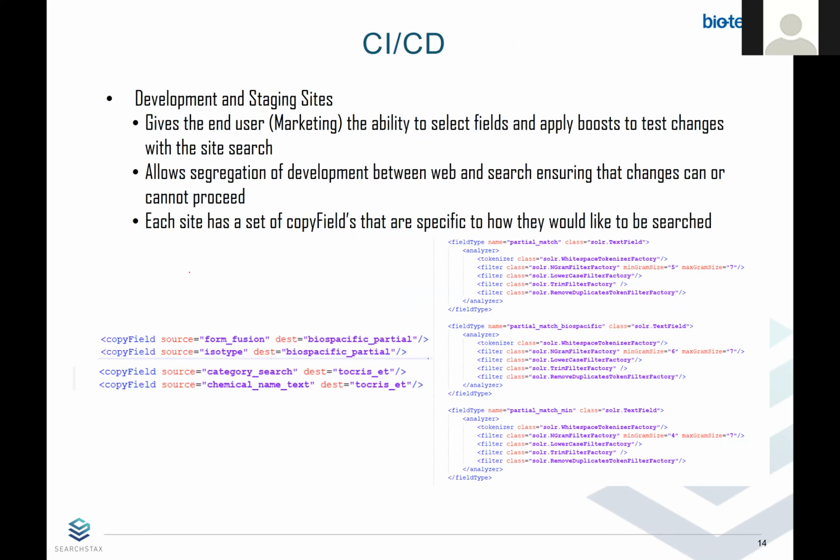Going down the continuous integration and development path, having these internal sites for development as well as testing has given the end user the ability to go through and apply boost to their search and test it out. It doesn't hinder anything on the web development side. It doesn't hinder anything on the systems development side, and everybody can keep going forward through their own pipelines and still be able to gate this and control this.